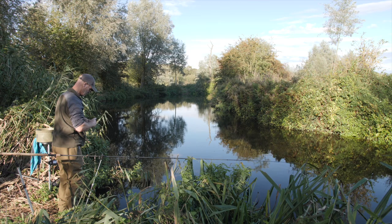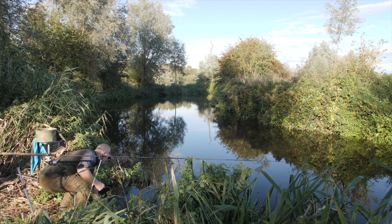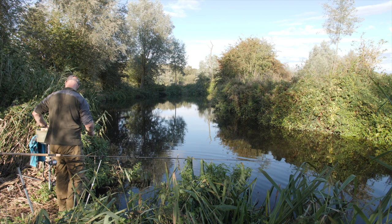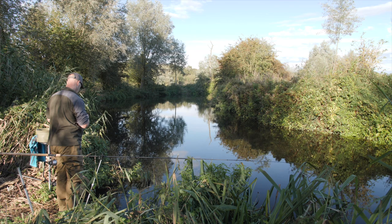Still fish, can't get the hook out now. Need my glasses on. There you go. Another one about the same size. So that was deepening right up, and that got a bite. Let's just keep it at that depth. See what happens.